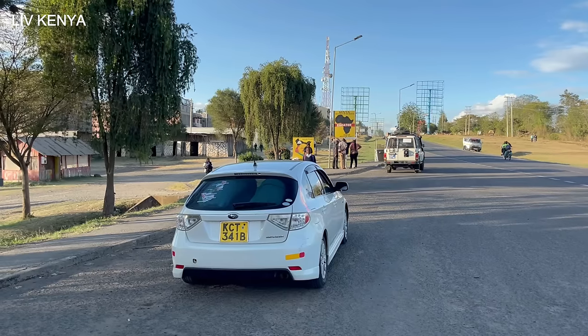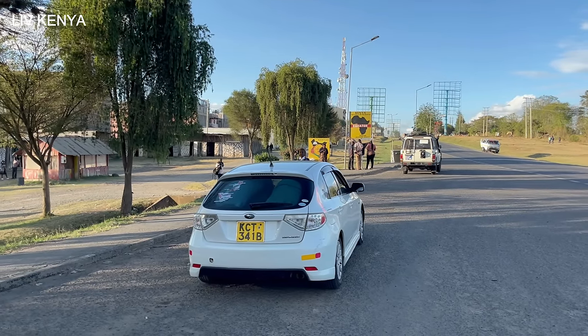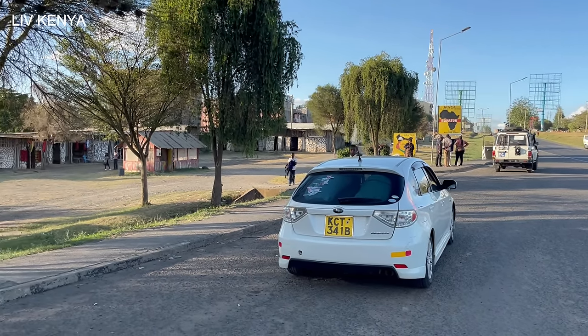So we've crossed the equator. It's always exciting to cross the equator. I don't know, you don't gain anything, you just gain the excitement.